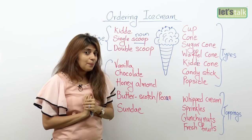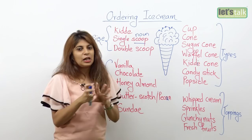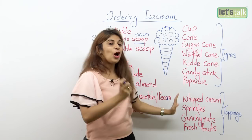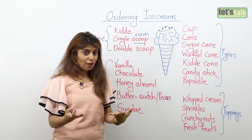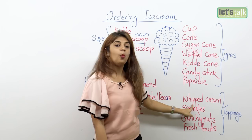Now, many people love to dress up their ice cream. So how would you do that? Well, we have different creative ways of dressing up your ice cream. Okay, it looks colorful, it looks delicious and attractive. So we have some toppings. So we have whipped cream, okay? So if you want to add some extra toppings on your ice cream, you're going to say, I'll have a single scoop of chocolate in a cone with some whipped cream, okay? Or topped with some whipped cream.